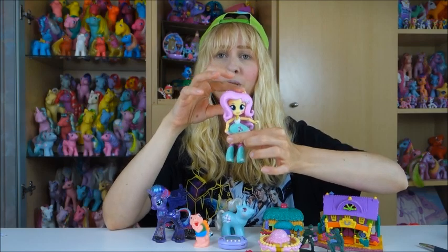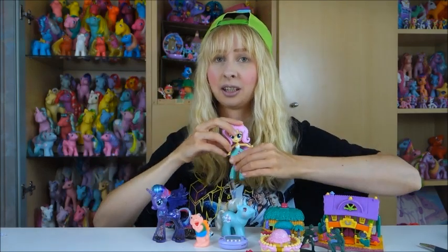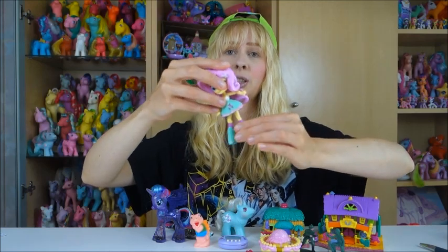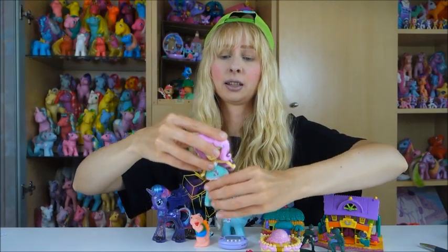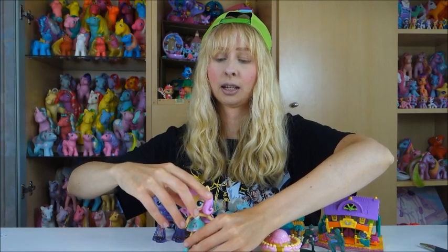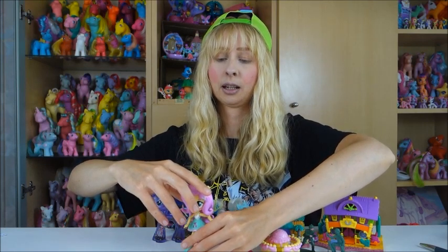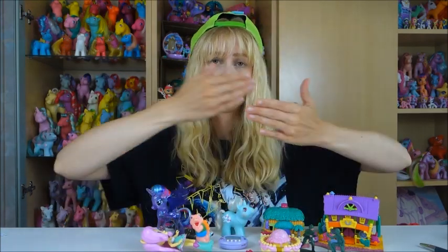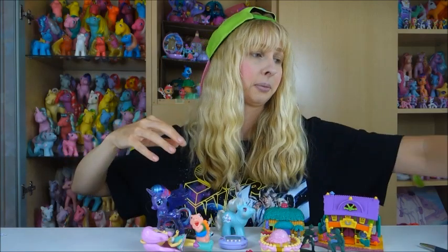And the only downfall to these is that they can't really stand up. You can make them stand up, but their joints are so wobbly that even if you are able to stand her up, she might still fall in the next 5 minutes. So we'll lay her down and have to put her on the shelf behind something or in front of something.